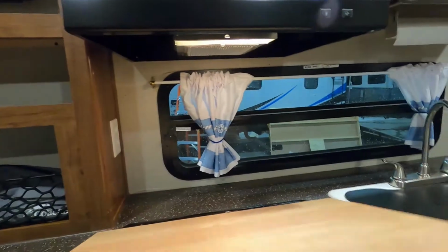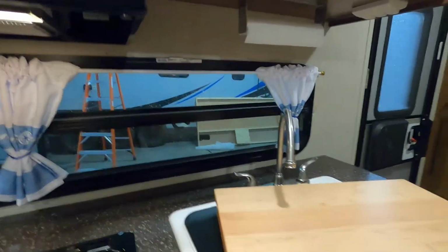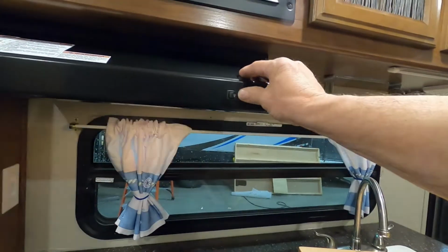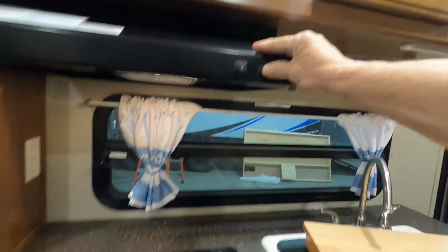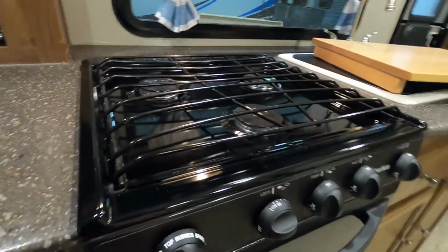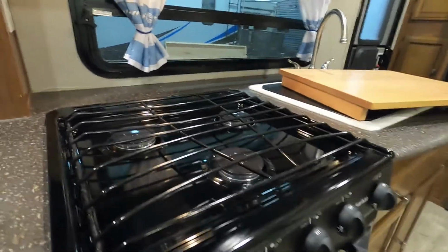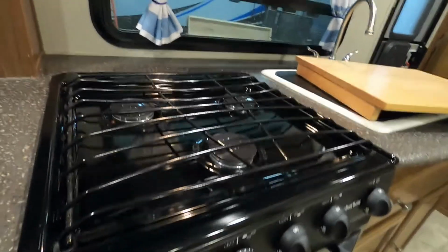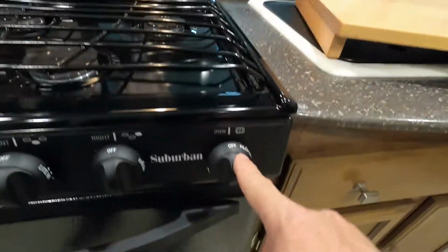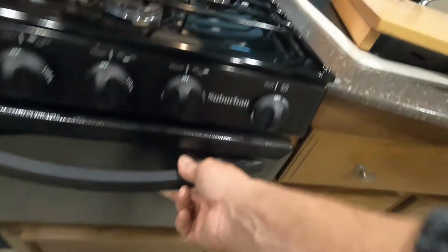Self-explanatory microwave. Your cooktop has a nice wooden top that they put on it. You've got a light and fan. Up here you'll hit this to light, hit your spark, and I believe you have to push it in at the same time. When your gas is turned on, that'll light in here. On your oven you do have a pilot light on this one, so you have to get in there like that.